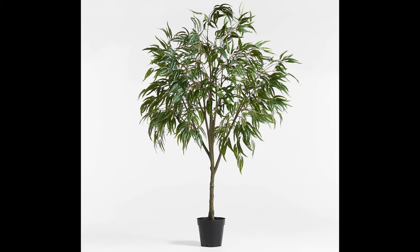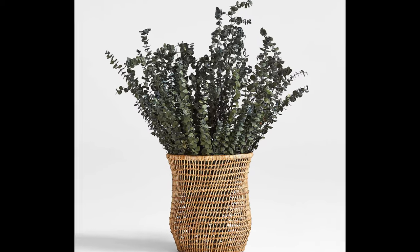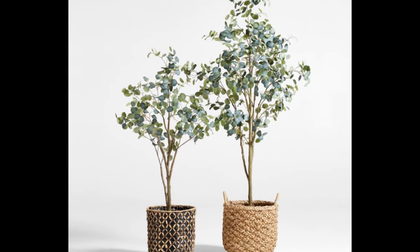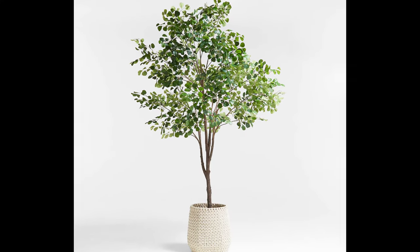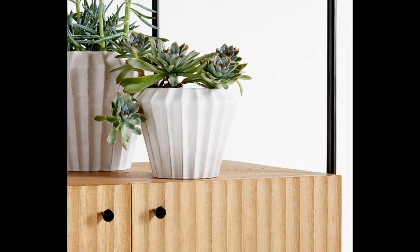Speaking of the outdoors, Crate and Barrel hasn't forgotten the importance of bringing the outdoors in. Lush faux plants and woven planters reminiscent of driftwood add life and vibrancy to any space. Picture cascading greenery in a woven planter, gracing your entryway, instantly transporting you to a tropical oasis.